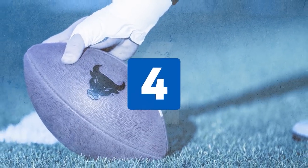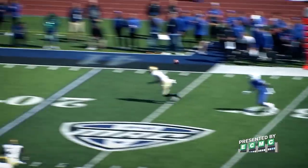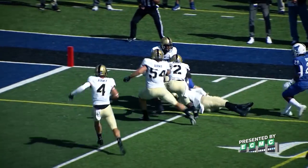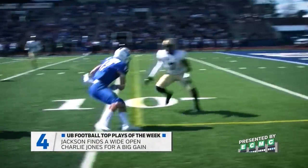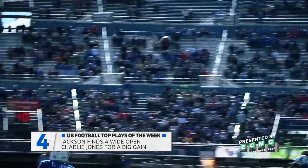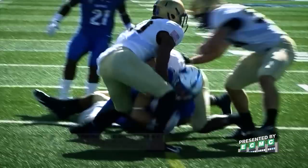Number four. Bulls drive on the move here. Tyree to throw on second down. Pump fake. Now he fires to a wide open Charlie Jones at the 10. Makes a move and gets to the 5-yard line and down to the 3-yard line. 32 yards on the gain to Charlie Jones. Wide open on the right side. First and goal for the Bulls.